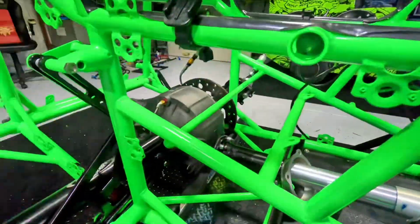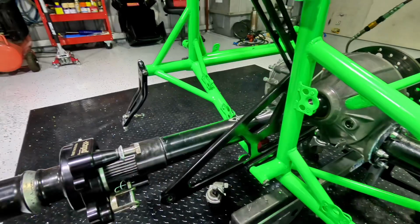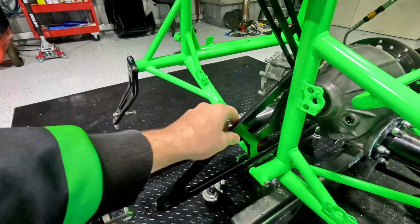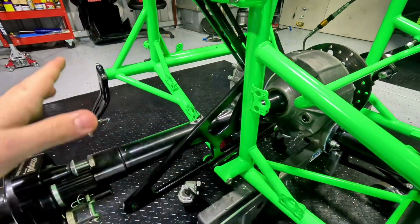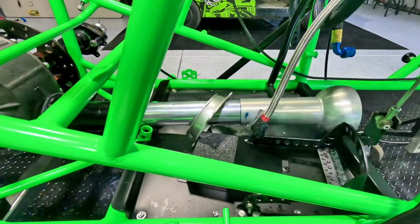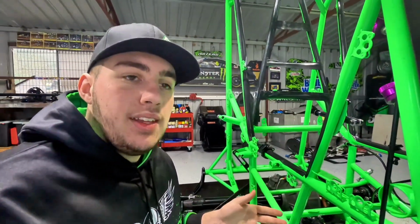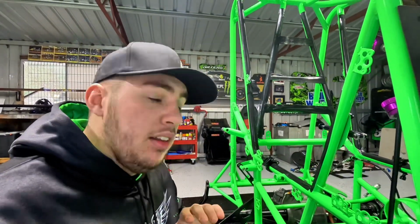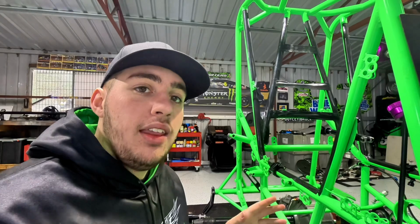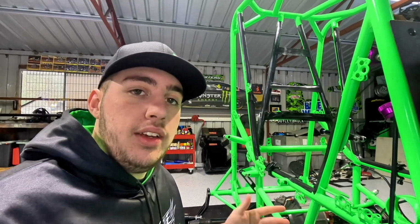I've also put my diff in the car and connected the torque tube. Now the diff's in, I can connect the rear arms and the Jacob's ladder. Everything like that can be connected. And then from here, the torque tube can go up and connect to the engine plate. Once the engine plate's in the car, I can connect the diff and literally have the whole rear end done. And then from there, I can move on to the front end, get that all set up and basically have this thing as a roller.